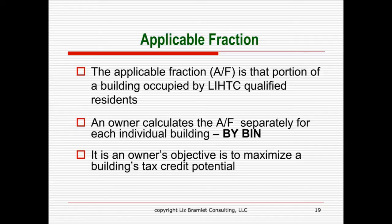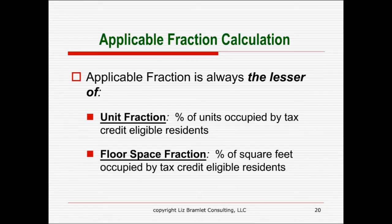First of all, we need to understand this thing called the applicable fraction. And all that is that portion of a building, and it is calculated by building, occupied by tax credit qualified residents. And again, that applicable fraction, since it's calculated by building, it's calculated by BIN. And it's always the owner's goal, so it's always the manager's goal to maximize a building's tax credit potential. So you always want to hit the targeted applicable fraction for each building so that it will produce not the minimum possible tax credit, but the maximum possible tax credit. That's what your goal always is. And the applicable fraction is always, every time it's calculated, keep in mind, the lesser of the percentage of units in a building versus the percentage of floor space in a building occupied by tax credit qualified residents. So we have an example here.